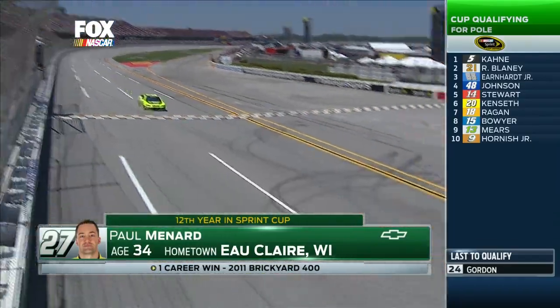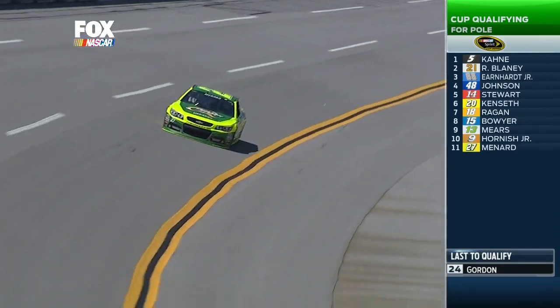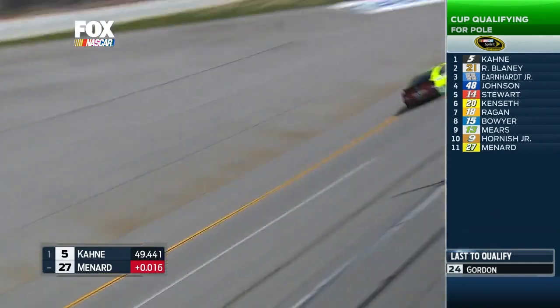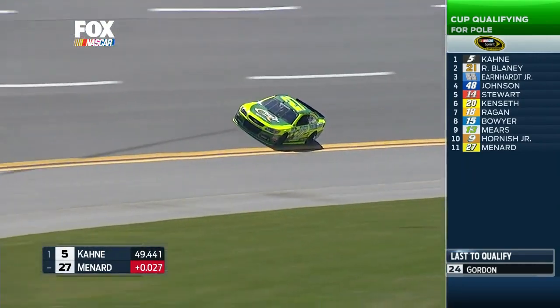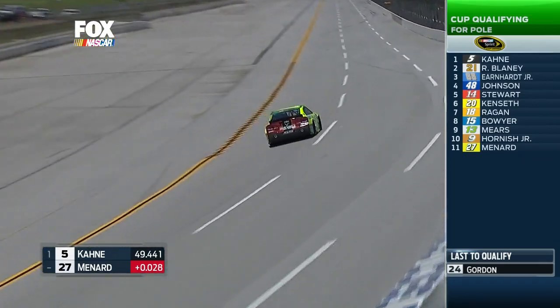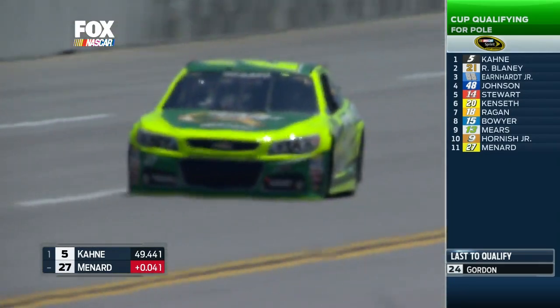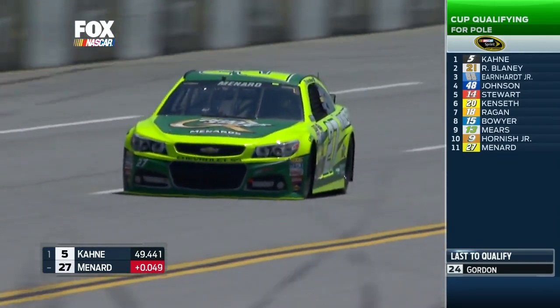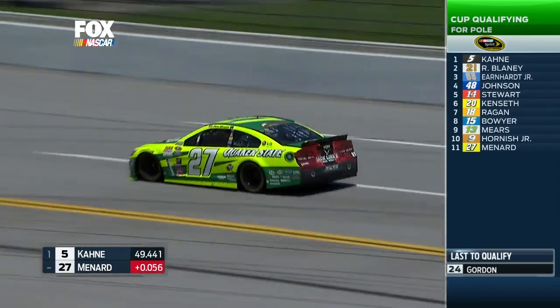Eau Claire, Wisconsin's Paul Menard in the Menards Quaker State Chevrolet from Richard Childress Racing. 2nd in round 1. And when I say you kind of let the car go where it wants to, you just don't want to be cranking on that wheel. You want to let the car kind of lead you around the racetrack, because when you're cranking on the wheel, you're slowing it down. Now, obviously, you can't run all over the racetrack, but what I'm saying is you kind of give the car its head. You don't fight with the car, you work with the car.